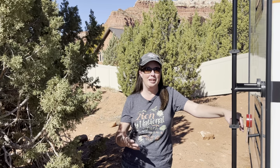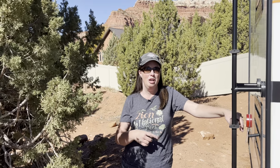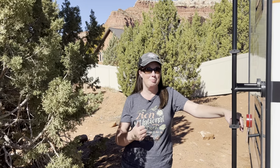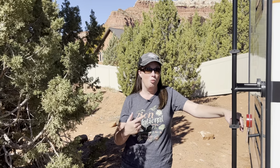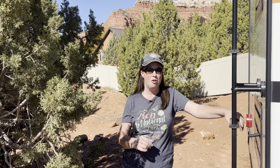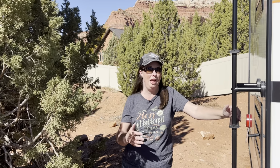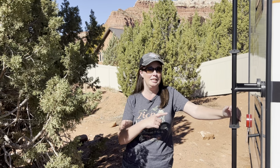So we have been camping for about 5 years, and over that time between our Class C and our GeoPro, we've had to deal with things like spiders, ants, wasps, and the dreaded mouse. So today we're going to let you know what things we've used or what things we've done to go ahead and prevent those from getting inside our camper.